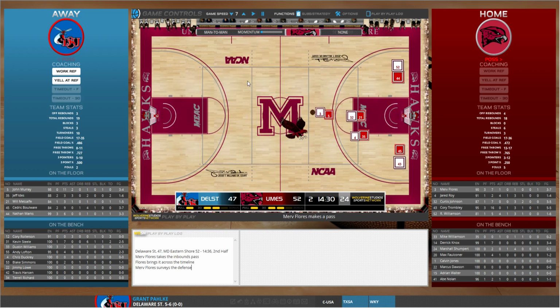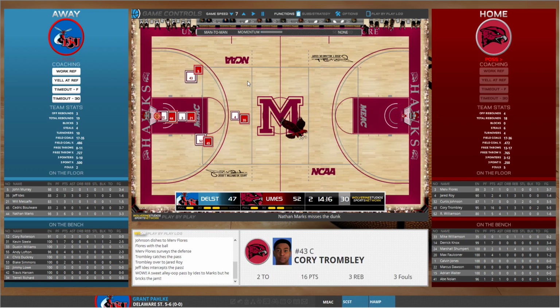Murph Flores brings the ball up. Murph Flores passes to Roy on the left elbow. Over to Curtis Johnson, left wing. Johnson back to Murph Flores at the free throw line. Flores back to Trombley in the left short corner. Ides steals the pass.